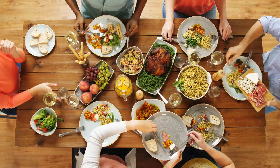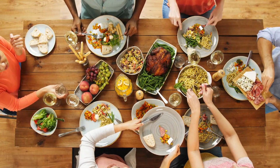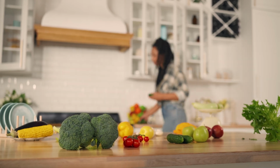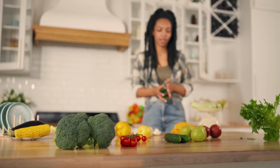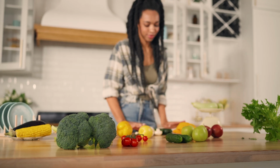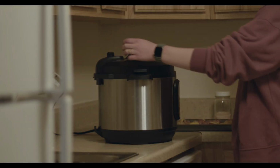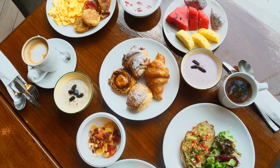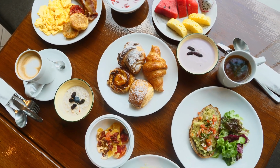Well, buckle up because we're about to embark on an exciting journey through the world of the best electric pressure cookers of 2024. Get ready to discover the warmth and convenience these magical kitchen gadgets bring to your culinary adventures. I have listed my top picks for electric pressure cookers that'll make your cooking experience a breeze. From whipping up hearty stews to crafting mouth-watering desserts, these pressure cookers have got you covered.